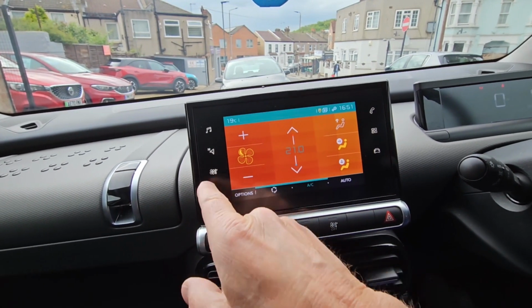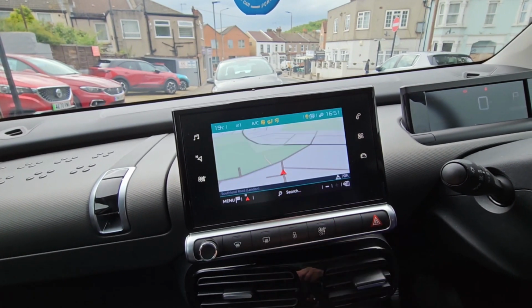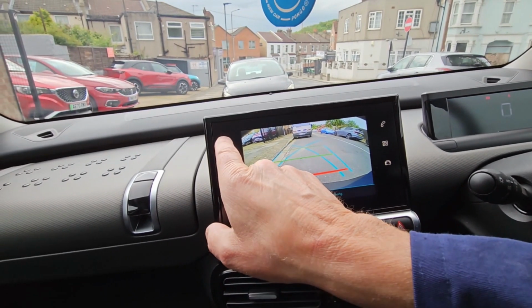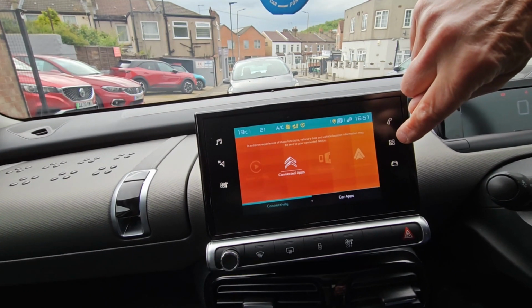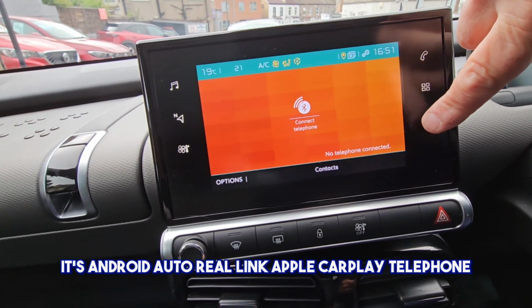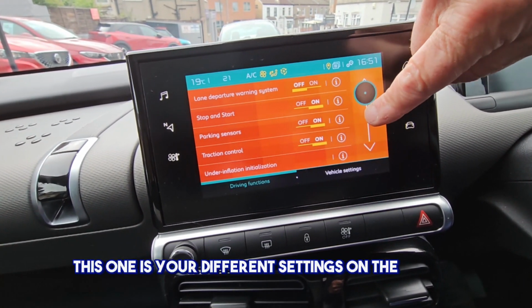Heater control, navigation, reversing camera, music. This is your apps. It's Android Auto, Apple CarPlay, telephone. This one is your different settings on the vehicle.